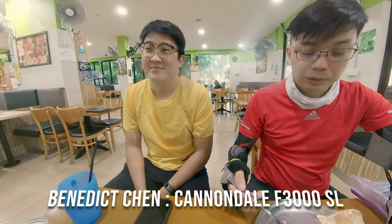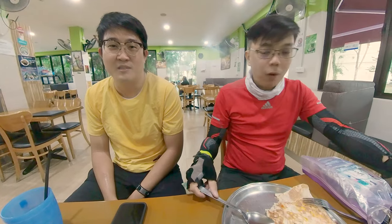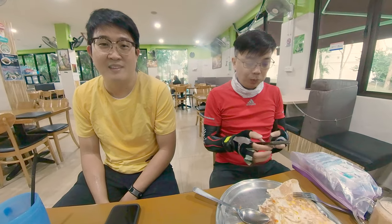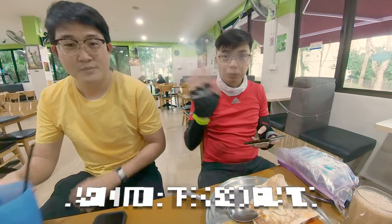He's riding a Cannondale. It's a super vintage bike, 20 years old, aluminum, but I've got some resto mod parts on it, so nice. Keeping it a bit lighter than the usual vintage bike. Later we'll take a look. And here's Jason as well.